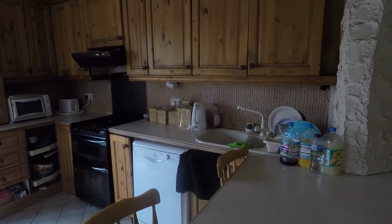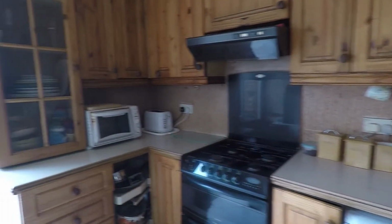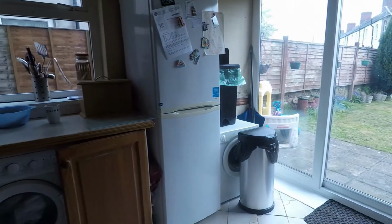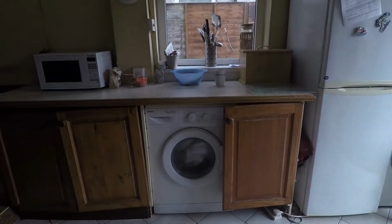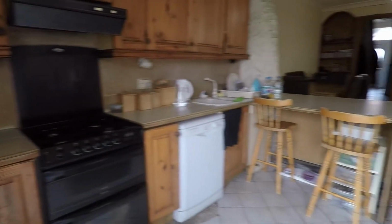Ample wall and floor storage space. You've got room for your freestanding appliances. You've got your patio doors there out to the garden, which we'll go out to shortly. So a good size kitchen.